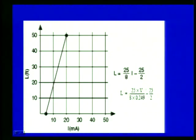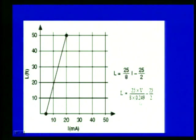And then this I you can convert, because the resistance is known to us, that is 249 ohm, so you can just write this value. Now you can realize it, because V you will be getting from the level sensor when you are dropping through the resistance. So you take to your LabVIEW program this V multiplied by 25 divided by 8 into 0.249, then subtract 12.5, and you will get your reading. Directly you will get the level reading. So this is how you can realize it.